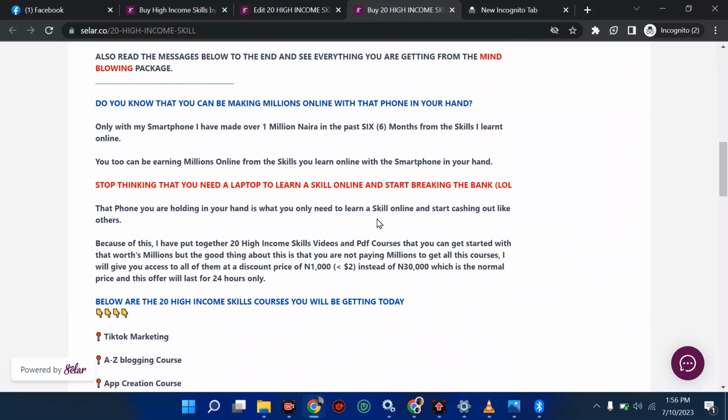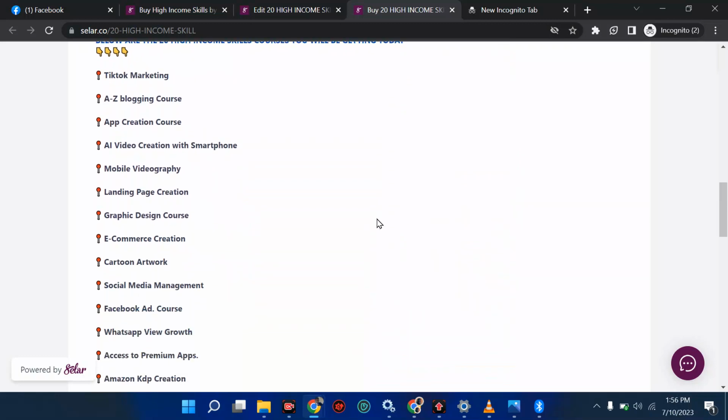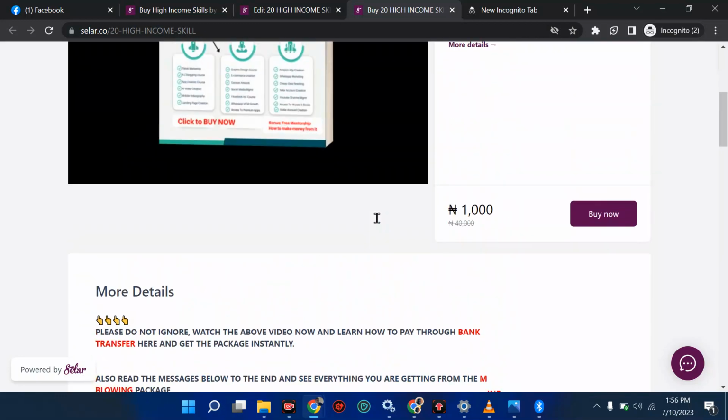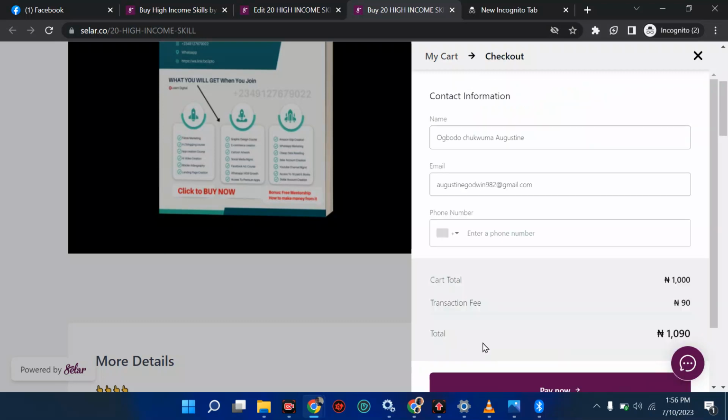As I've told you, all these are in the 20 high income skills, and these are what you will get. You can scroll down, but you won't see buy in this place except you go up. So you click on buy now, then it tells you the amount, which is 1,000 naira depending on your currency. Then you click on check out. I'm doing this on a laptop, so the same thing applies to a mobile phone.